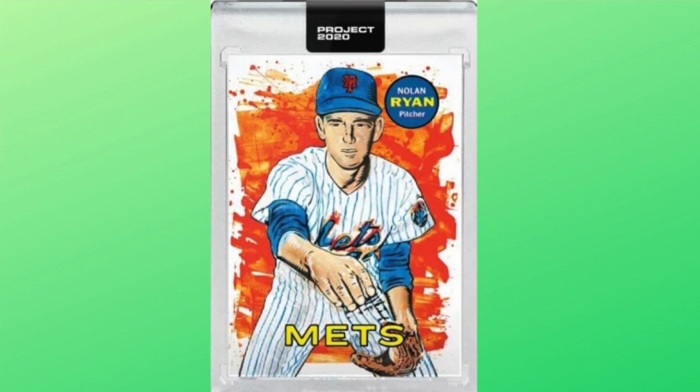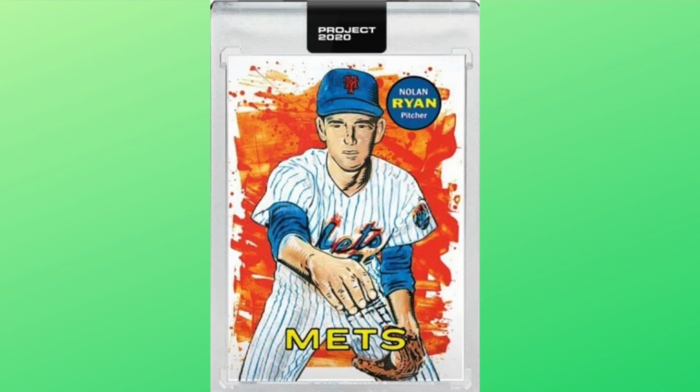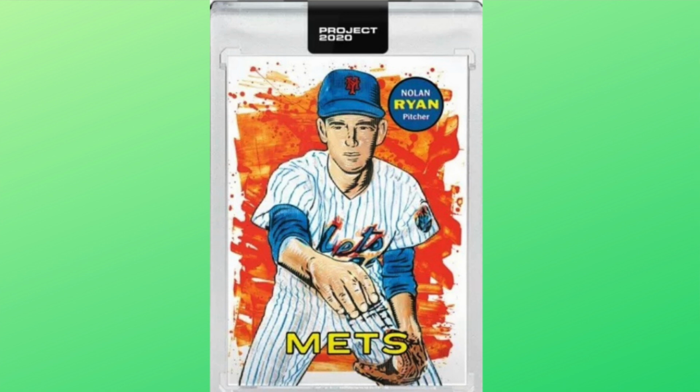So this is his first card, and again, there's a lot of Nolan Ryan fans out there, and this is that first card in the set. So as we get deeper into the set, as we get closer to card number 400, I think that people are going to look back and go, oh my gosh, I need that first Nolan Ryan card. We're creeping up on the holidays at that point. Are these going to be Christmas presents? These are the things that I think about if I'm going to invest in a card.